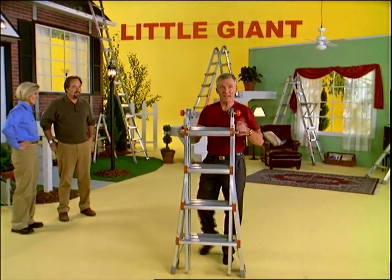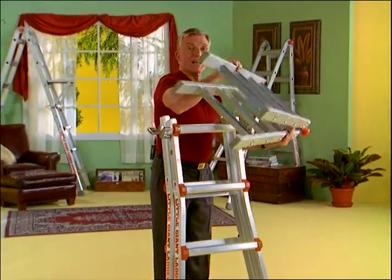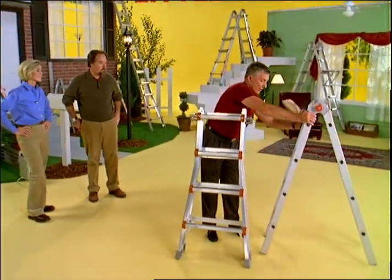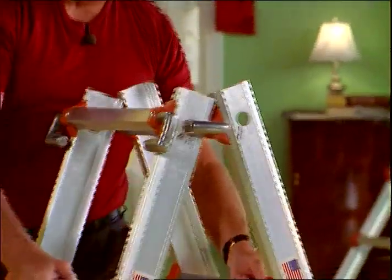Again, you have to go back to the hinge, pull out your lock tabs, give it a nice tug, and you'll notice it has its non-slip feet here on the bottom, which makes, of course, a very nice A-frame trestle. And then, if you connect them together with the lock tabs, you have a very nice base for scaffolding.